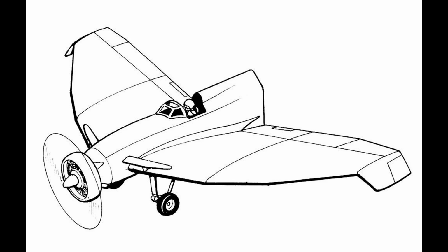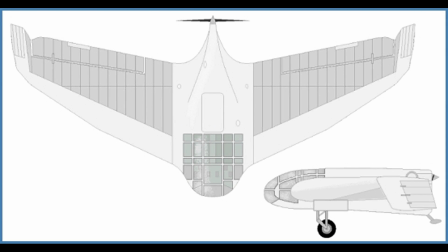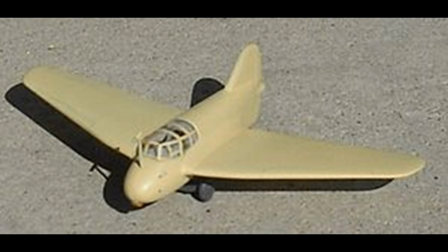About this point, another doctor, Dr. Lorenz, the assistant to the chief of the Air Ministry's research department, requested construction of a second Delta plane, but with a lengthened fuselage so it could fit a, quote, special power plant, unquote. Of course, this special power plant was a rocket engine.